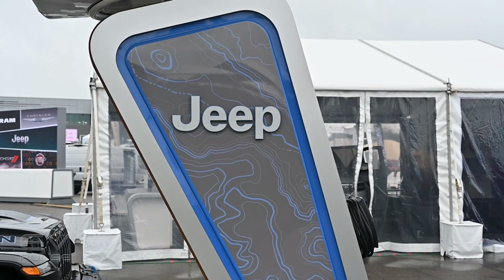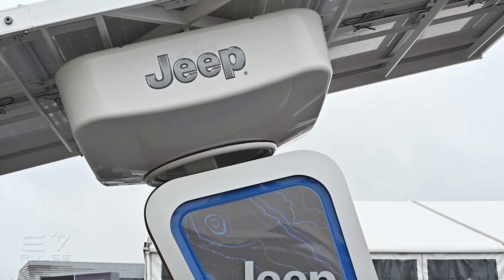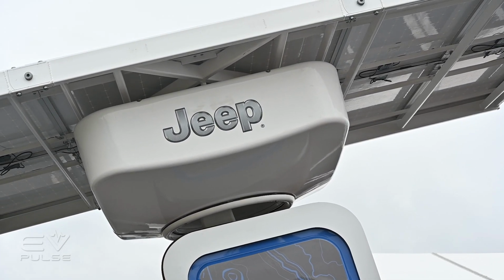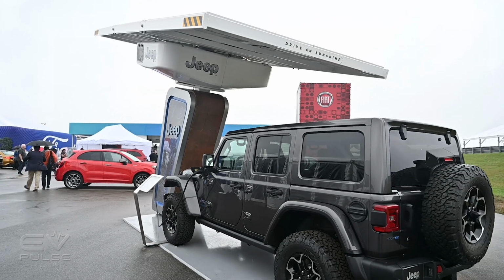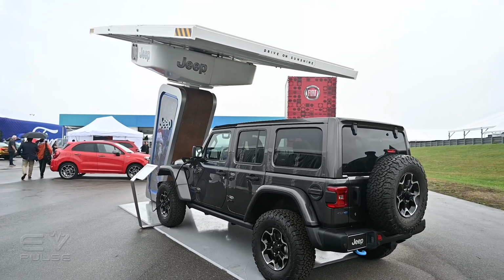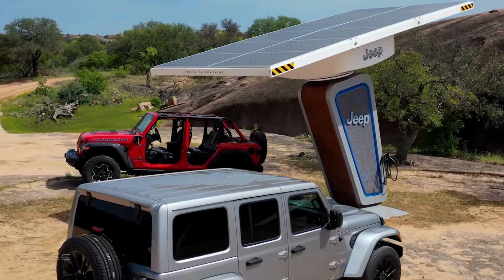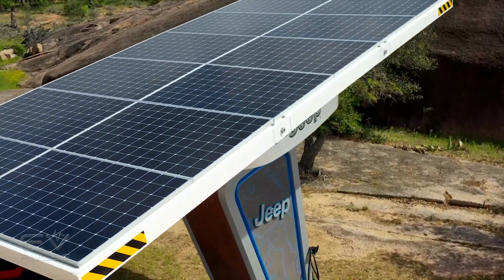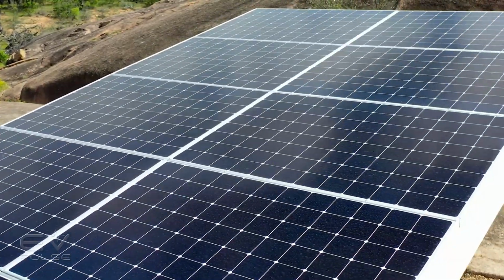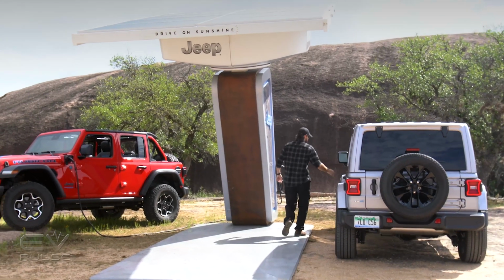Jeep is currently in the process of deploying solar-powered EV chargers, like this one, throughout the country. Through a partnership with Electrify America, these units will soon be installed at Jeep Badge of Honor off-road trailheads. That means sunnier locales than this rainy Detroit parking lot, such rock-crawling hotspots as Moab, the Rubicon Trail, and Big Bear. Better yet, they'll be free to use for Jeep Wrangler 4xe owners.